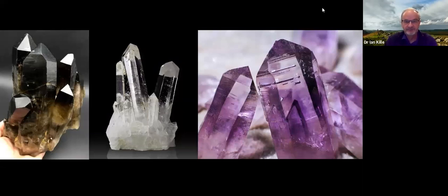So what is quartz? Well, quartz is amazing. It's really beautiful. And here are some examples of crystalline bits of quartz. Smoky quartz on the right, clear quartz in the middle, and some amethyst on the left. And yeah, quartz is a bit of a party animal in terms of its colours.